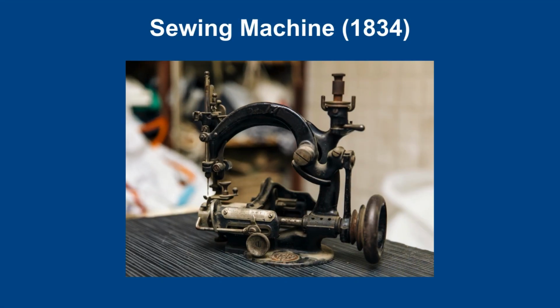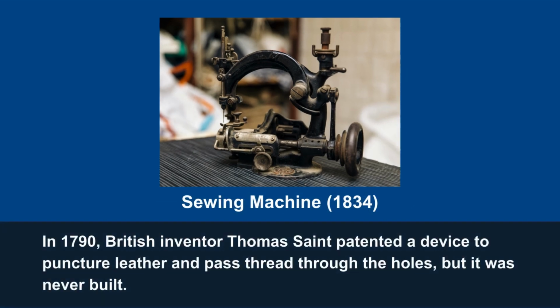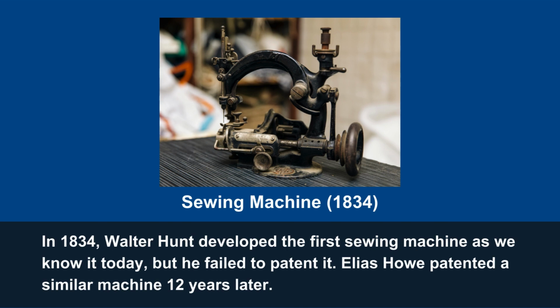Sewing machine, 1834. In 1790, British inventor Thomas Saint patented a device to puncture leather and pass thread through the holes, but it was never built. In 1834, Walter Hunt developed the first sewing machine as we know it today, but he failed to patent it. Elias Howe patented a similar machine 12 years later.